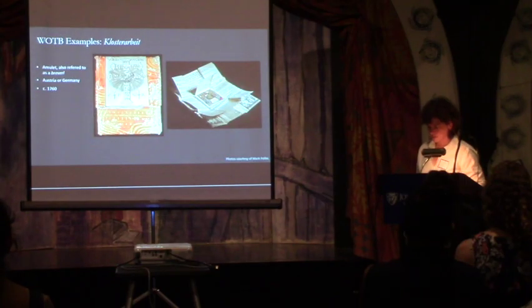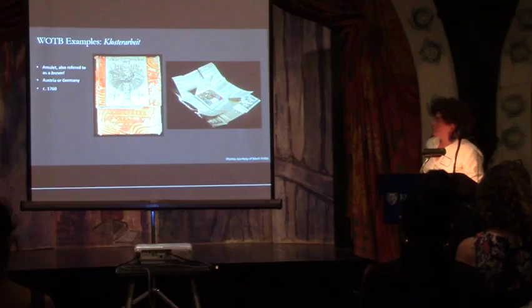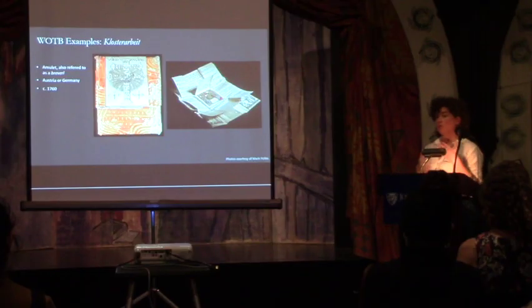Some other examples of cluster arbite in the collection are these paper amulets, also referred to as breviers, mostly from Bavaria around the 18th century. So these objects were meant to be worn on a person, and they were supposed to provide protection from physical and spiritual danger.